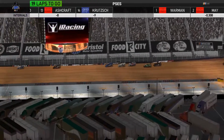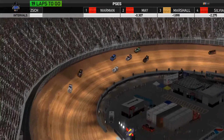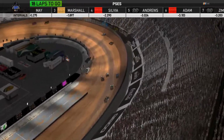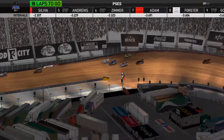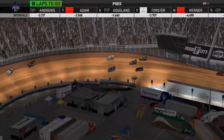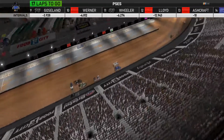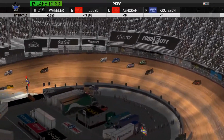Looks like Andrew May is sneaking up to Quentin, our leader. Looks like Blake was able to make the inside line stick for him, and he was able to get around Colton. But now he's going to go super far up the track. Colton's going to get an outside run to kind of cross him up. He's now down on that inside. He slides up right in front of Blake. So now we're going to do the good old switcheroo. Back around we go. Got Blake on that inside now.